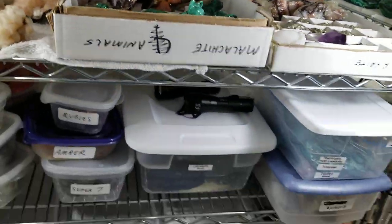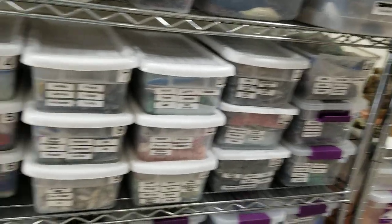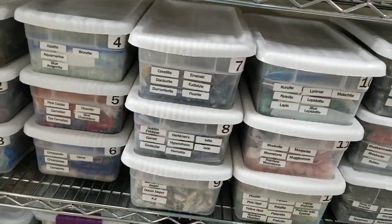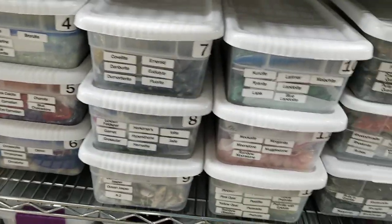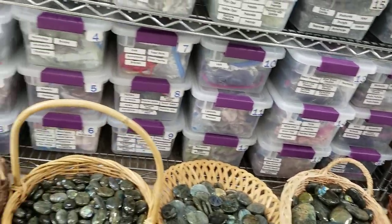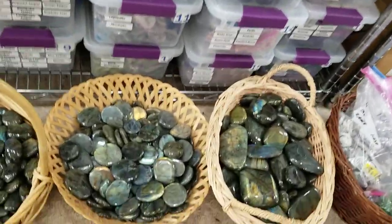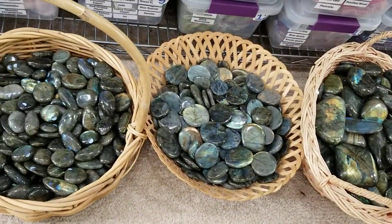So just so you can see how we do some of our work, these bins with the white lids have all of our tumbled stones. We have about 140 varieties of tumbled stones. And these bins with the blue or the purple lids also have about 140 varieties, but those are our palm stones. We have some beautiful labradorite here on the floor, different sizes.